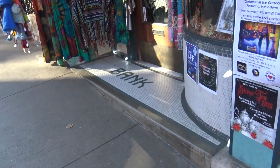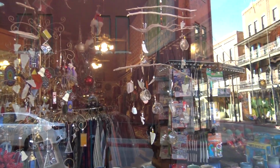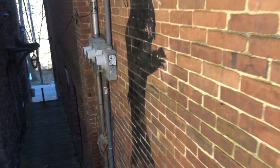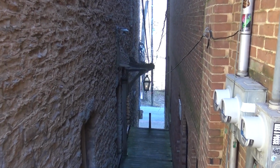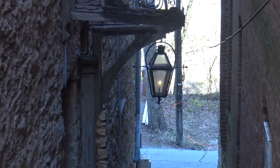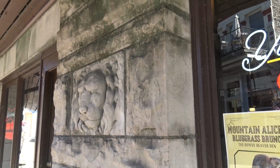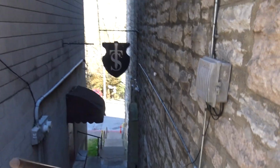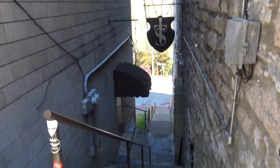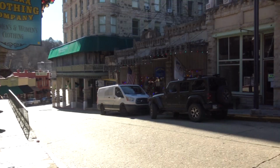Business is being repurposed. We see it says Bank Eureka Springs. No, now it's Granny's place, and Granny went funky. You gotta be careful who's around every corner. Just hanging in this alley, we have an actual old gas lamp. At the Rowdy Beaver, we found a lion relief in the wall, carved out of the stone. Gosh, George, it's spooky over here. Like, what is the sword with the S? I don't know. Slain Tavern. The Slain Tavern. It looks like a little speakeasy hidden down the stairs.